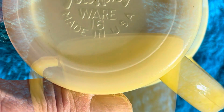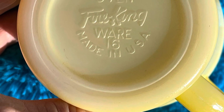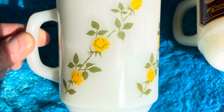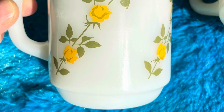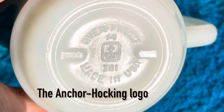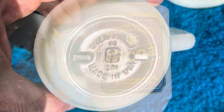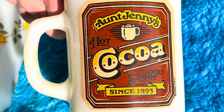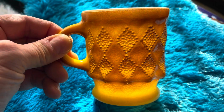You'll see a lot of good information online. There's tons of people who collect this stuff, know way more about it than I do. I just like what I like. And this is just a smattering of my collection. I'll probably do a longer form video with more information on the 2 or 3 designs I really like. This one, big fan of this.